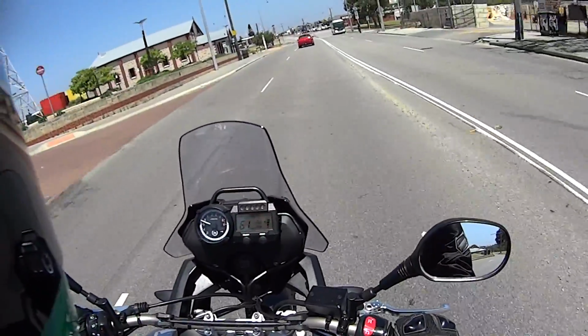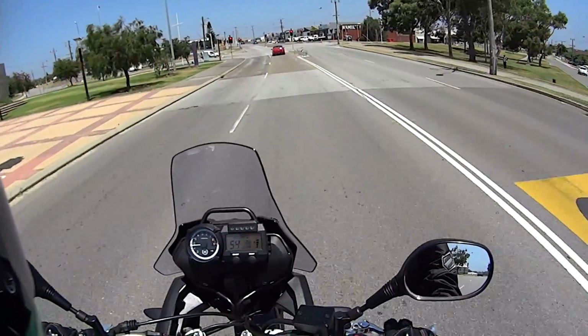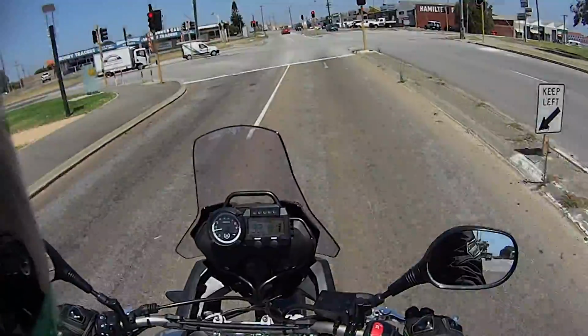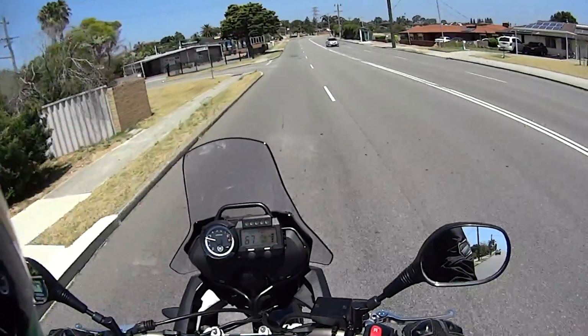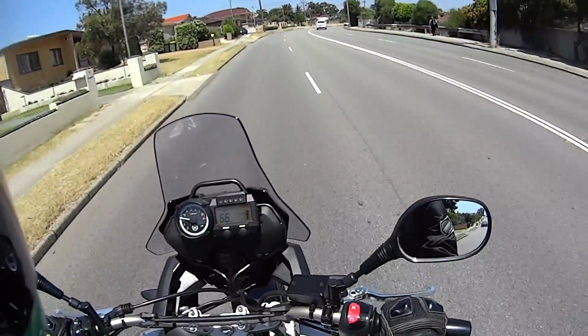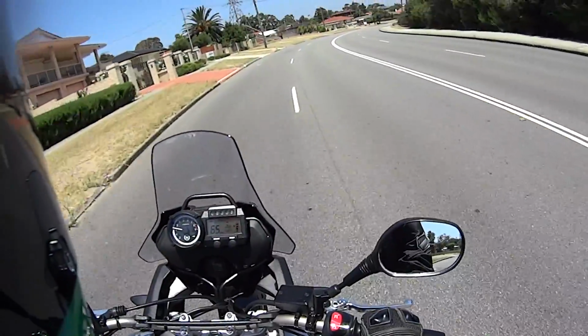The screen's quite nice, protects you from the wind not too bad. It's hitting me just at the top of my helmet, which isn't too bad. It's a very easy engine to get along with. It'd be very hard to stall. You can just take off at barely any RPMs and it just chugs along. It's quite a nice little engine.